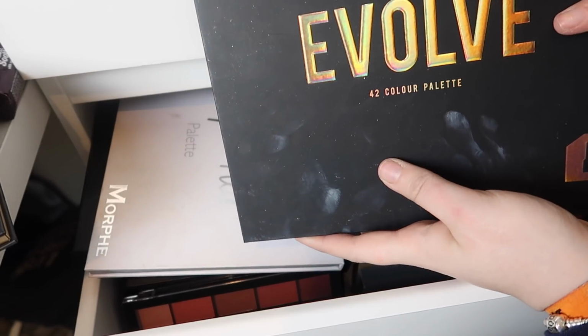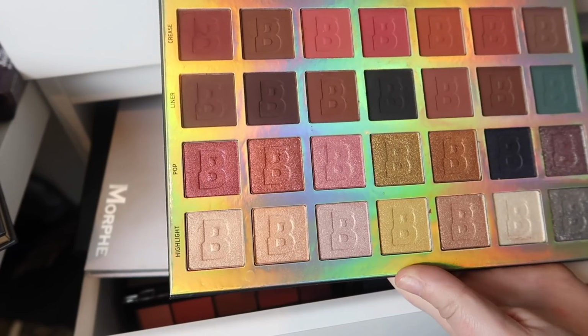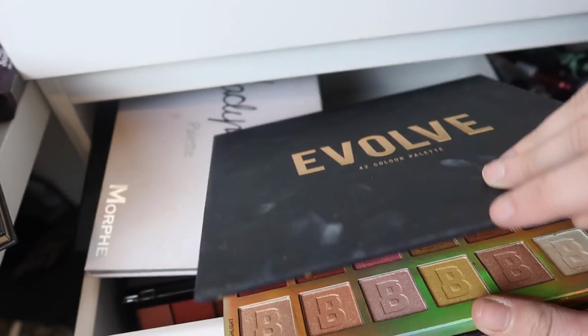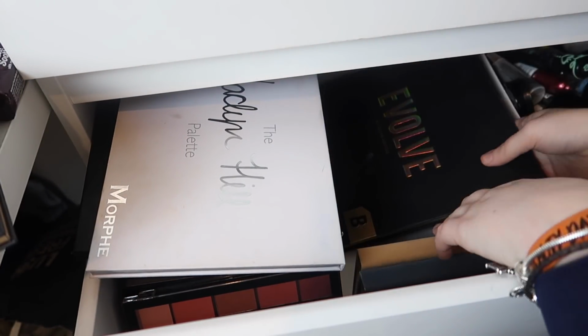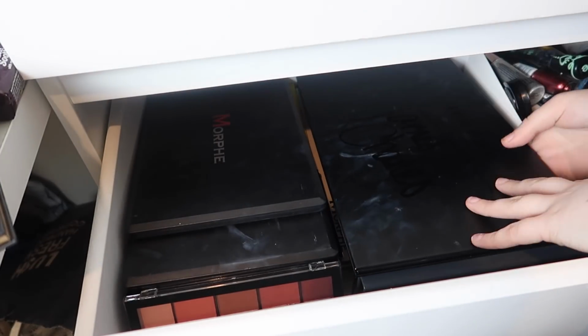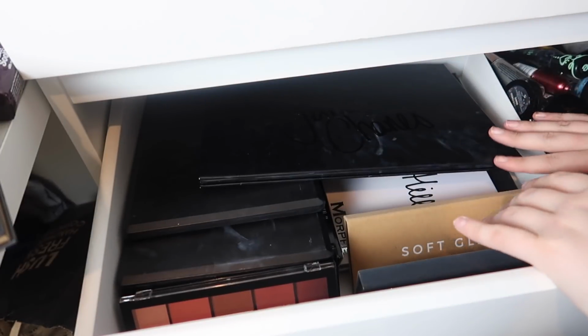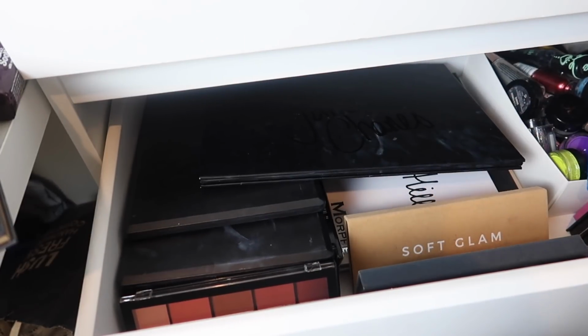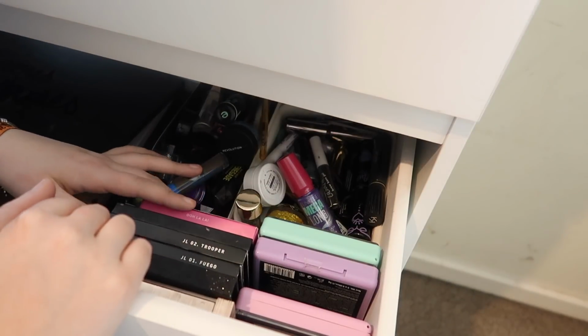And finally, for my big palettes, I have my Evolve palette from Beauty Bay. Oh my gosh, why have I not used this in so long? I've completely forgotten about this, to be honest, so I've put that in there. I've also just ordered the EYN Brights 42 eyeshadow palette, which is pretty much like that Evolve one, so that would also be in my collection as well. But moving on, this is the messy side of my makeup drawer.